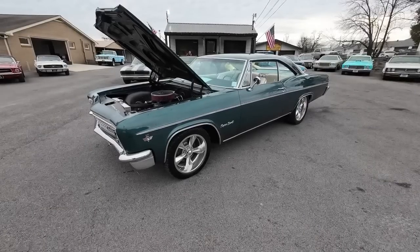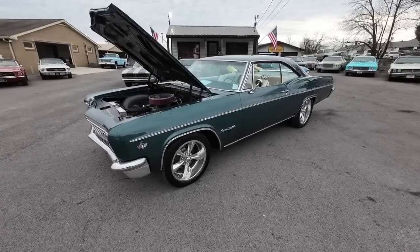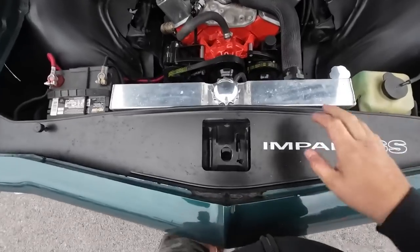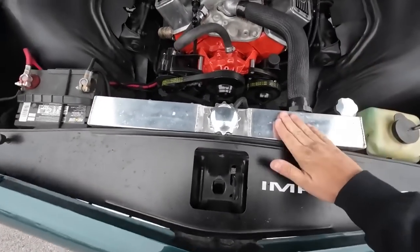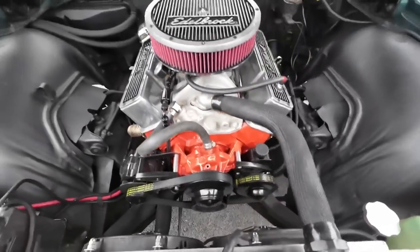Nick up here at Maple Motors in Hendersonville, Tennessee, and today's test drive is this 1966 Chevy Impala. Came back with a 350 under the hood. Looks like we've got some upgrades here. This little piece they've added in the front to cover up everything. You got an aluminum radiator, you also got electric fans, all the pulleys have been upgraded.